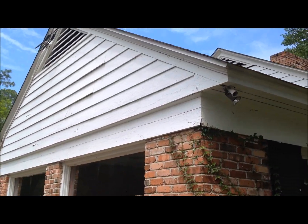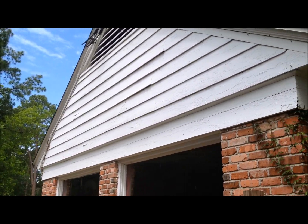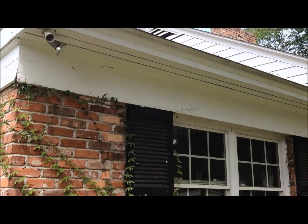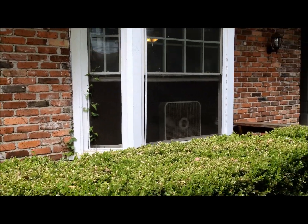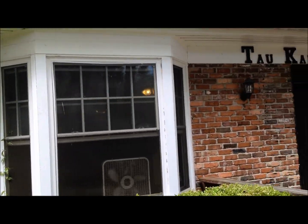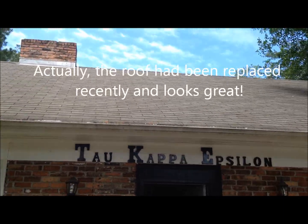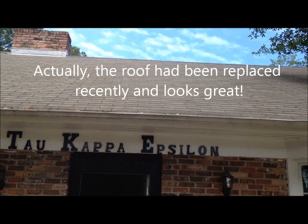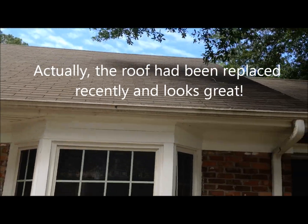As you can see, the exterior of the house is not so bad. Needs just a little bit of painting, some caulking, pressure washing, cleaning. The house has basically good windows in it. To me, the roof doesn't look that bad in disrepair, but a closer inspection of actually walking the roof and taking a look at it would be another time.